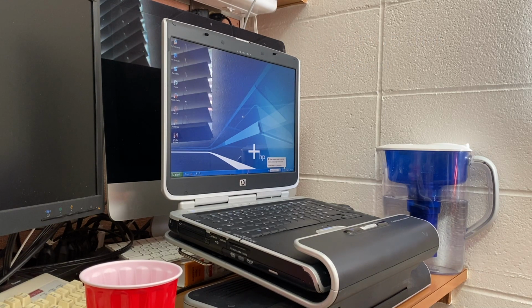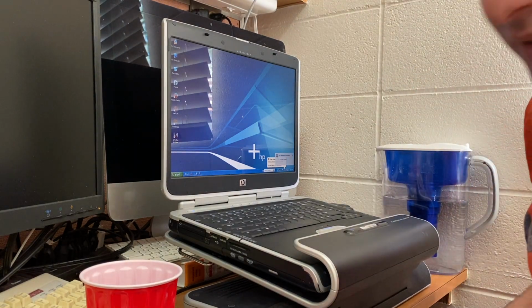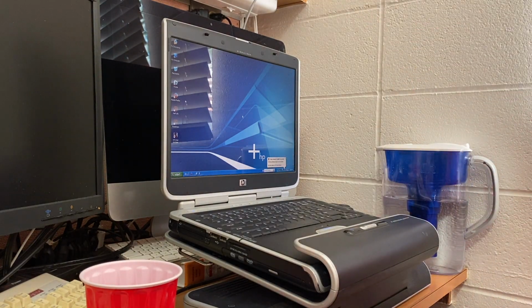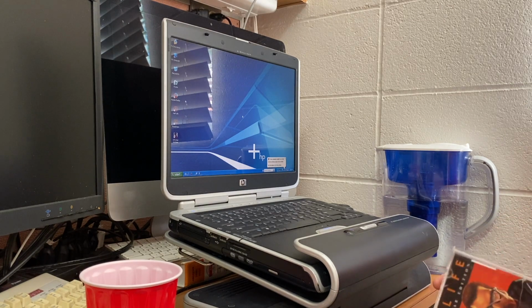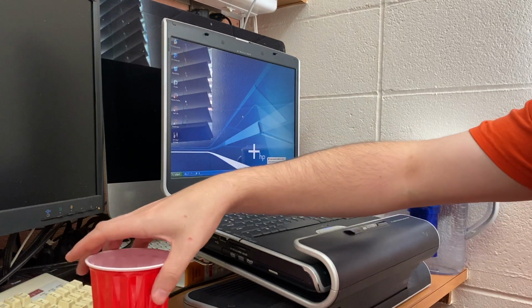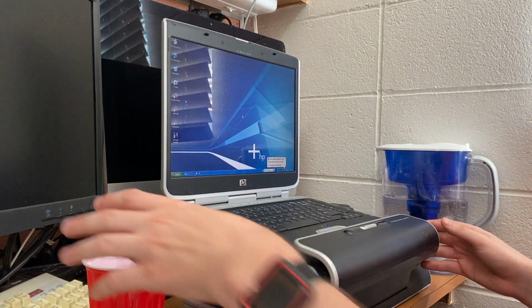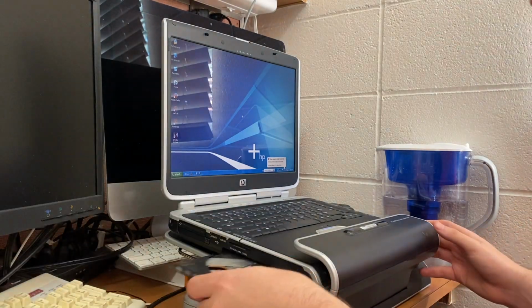Okie doke. So we're back into Windows, and like I said, we'll probably just do something real quick here regarding a game. I haven't really dived into what this thing is actually capable of doing, but I've got a copy of the Game of the Year edition of the original Half-Life on CD. So let's go ahead and pop that into the optical drive here, and we'll give it a shot.